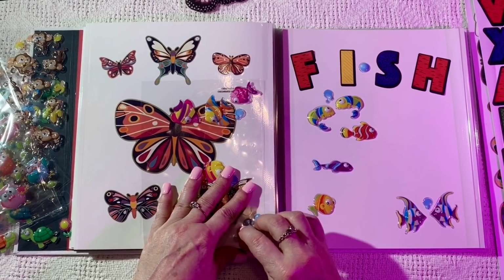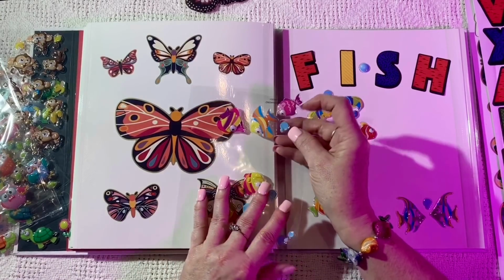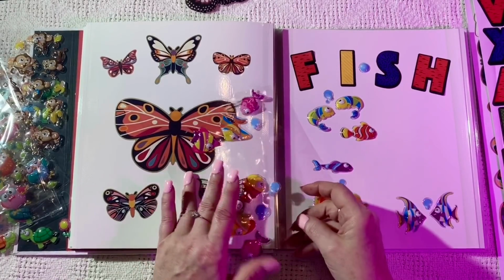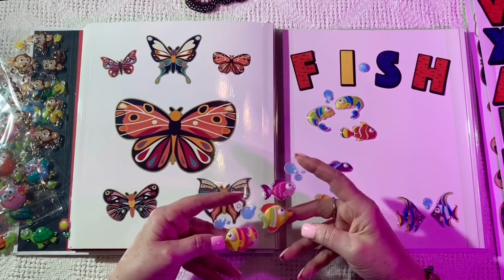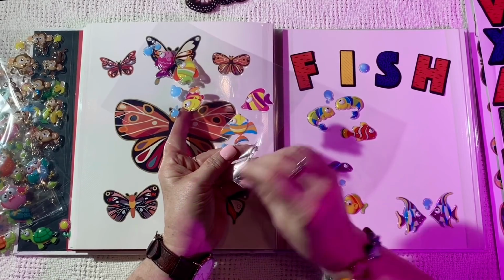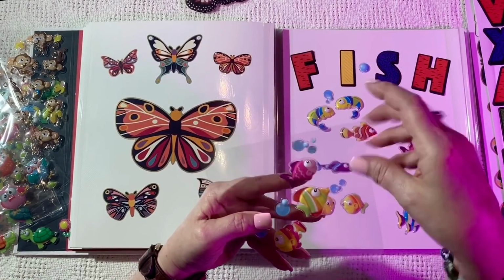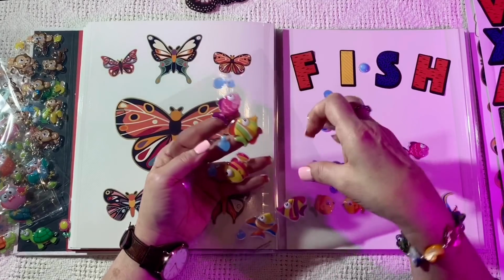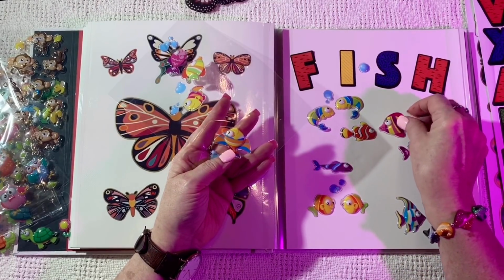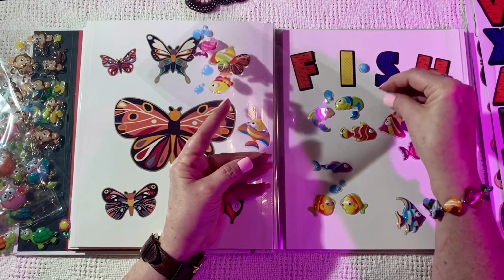I don't think I have a double for all of them. Well, he has a pair. He has a friend. And there's some more bubbles. All right. Let's see here. I don't know what kind of fish these are. Well, we're running out of pairs, I think. We'll just mismatch a little bit. I think different kind of fish can fall in love, don't you? And they can still make bubbles together.